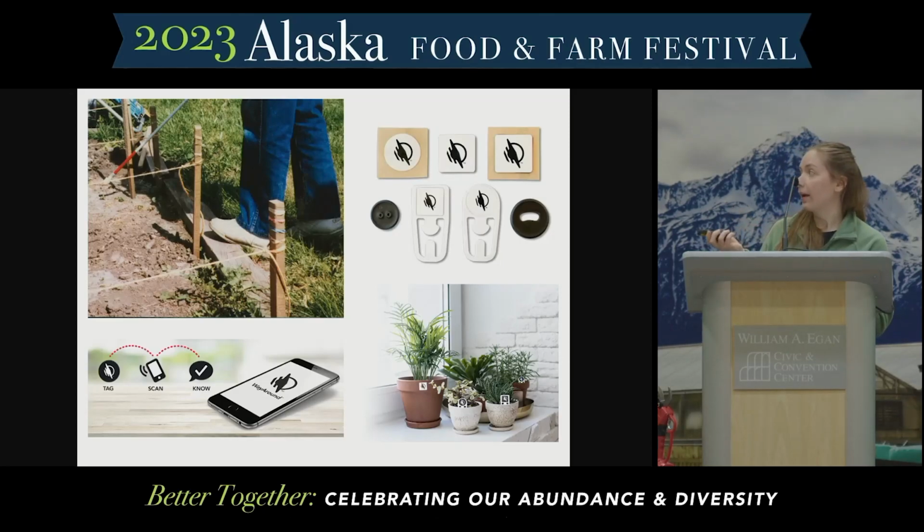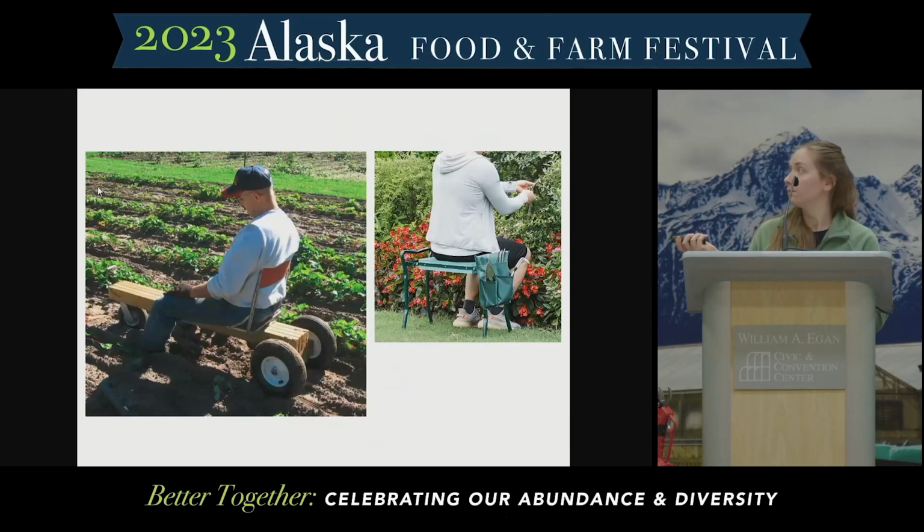And now in the higher tech area is the way around. And these are tags that connect with your cell phone, and you can then scan it and it will tell you exactly what is in that row or in that plant, know exactly what's going on without having to look at markers and know the difference.